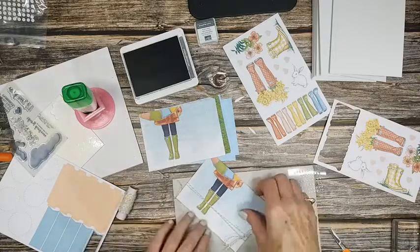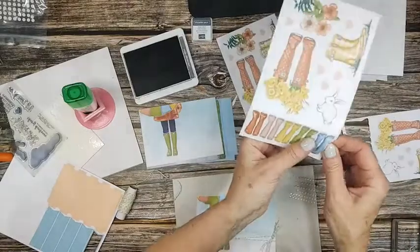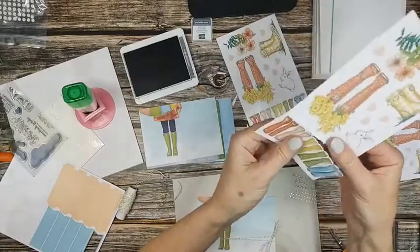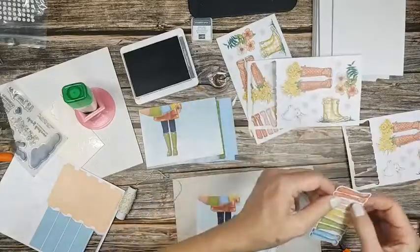So, there's that. Now, let me get another thing of these boots. And then we'll stamp our sentiment. And then we'll do a different card, so we can show you how all of them go together.